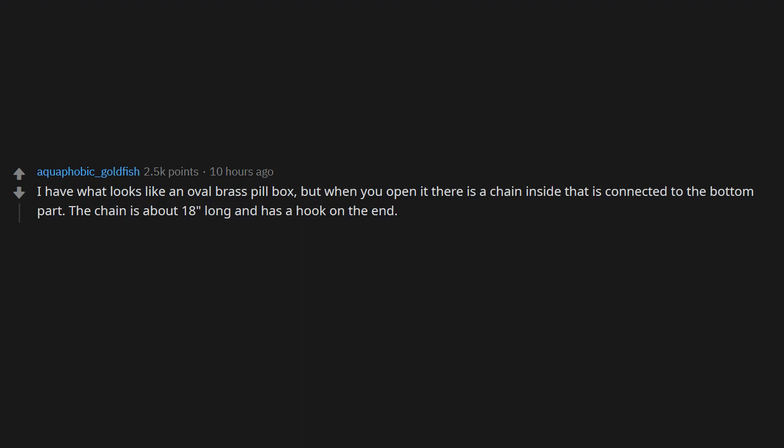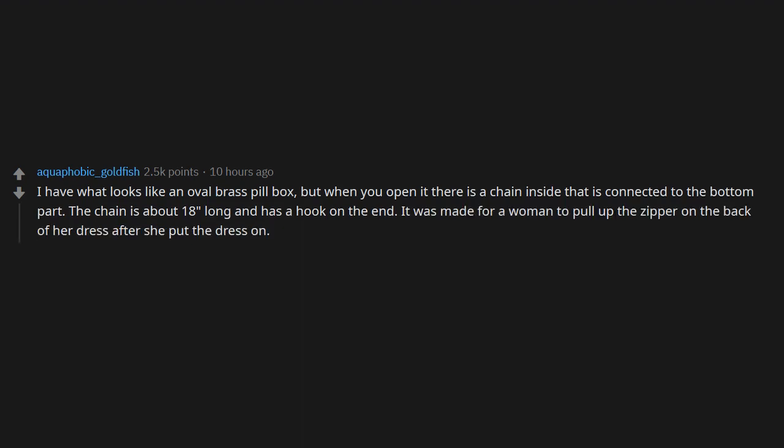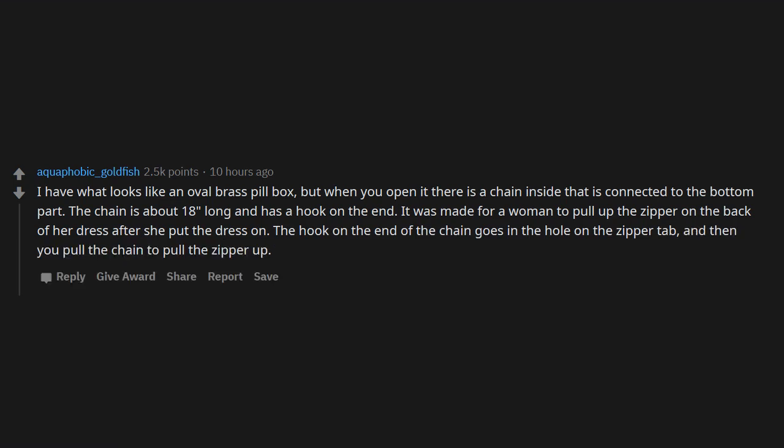I have what looks like an oval brass pillbox. But when you open it there is a chain inside that is connected to the bottom part. The chain is about 18 inches long and has a hook on the end. It was made for a woman to pull up the zipper on the back of her dress after she put the dress on. The hook on the end of the chain goes in the hole on the zipper tab, and then you pull the chain to pull the zipper up.